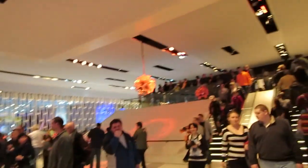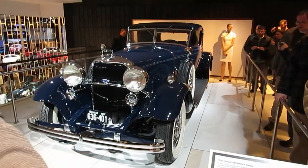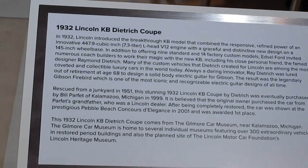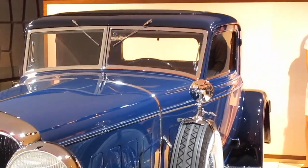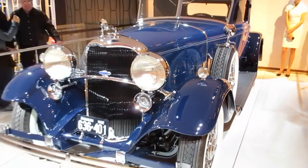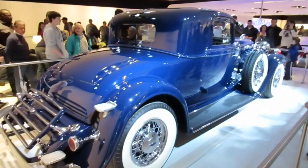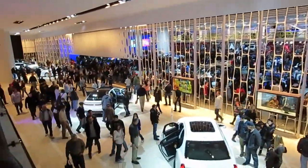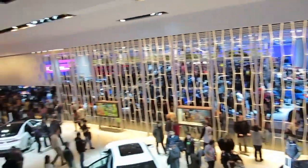At Lincoln, we're gonna head upstairs. I don't really see anything of interest down here, but there's a vintage car up there that we're gonna go take a look at. Interested in at Lincoln. So we've hit Ford and Lincoln so far. We're gonna keep moving. I'm seeing Volvo over there and maybe Mazda, so we'll see what there is there.